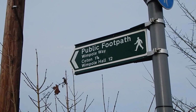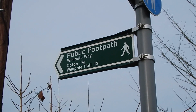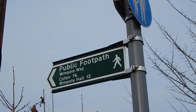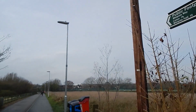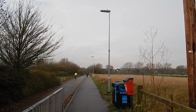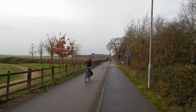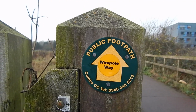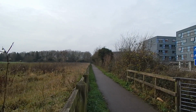At the end of Adams Road, Harcamlow Way takes a footpath ahead to Coton, and it's part of the Wimpole Way, which goes to Wimpole Hall. So Harcamlow Way is following Wimpole Way. And there's the tarmac path ahead. Quite a decent view of the asphalt path leading ahead. Further along there's a Wimpole Way sign, and there's the track ahead.